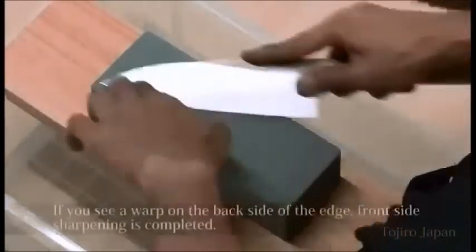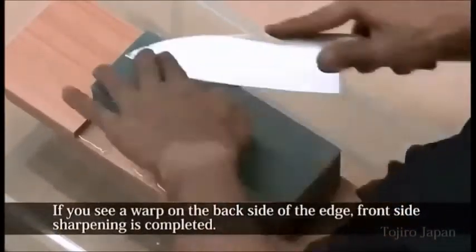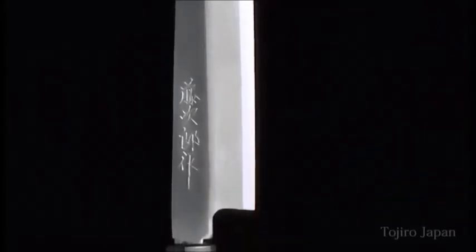Deba is also the same. If you can see a warped backside on the edge, front side sharpening has been completed. Make the whole edge flat. Japanese knives are usually made by hand and forged, so a knife may be uneven, even if its surface looks flat.